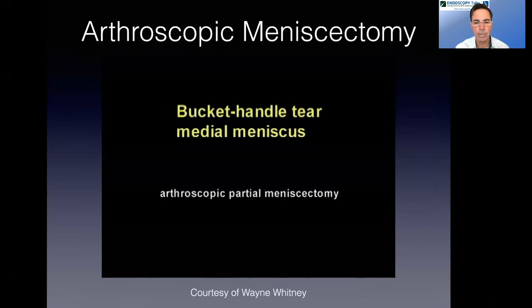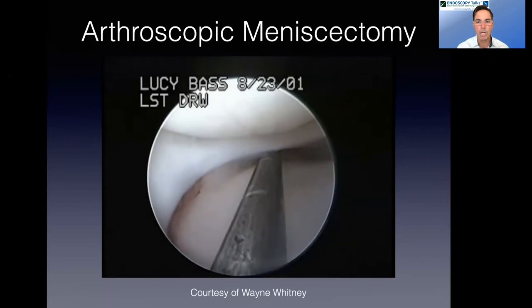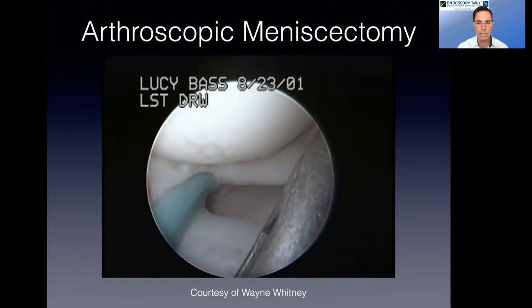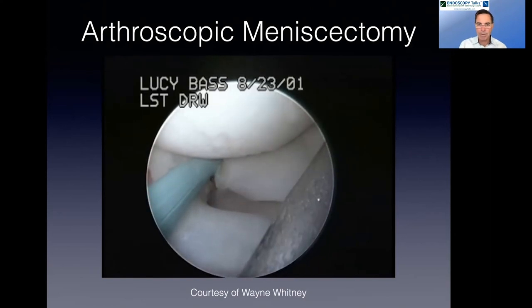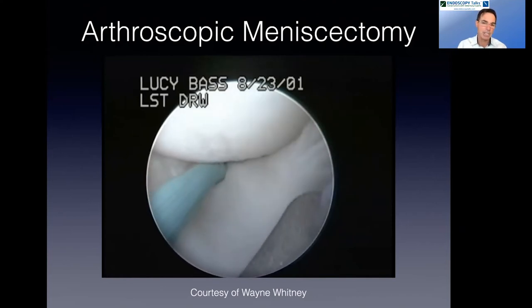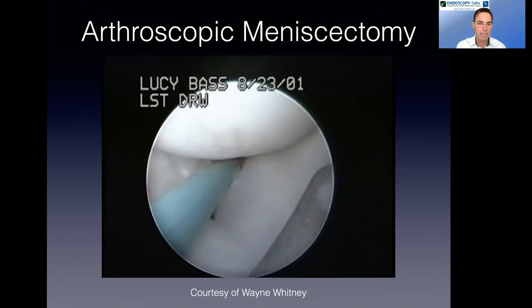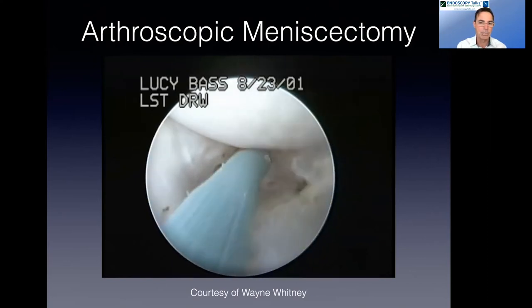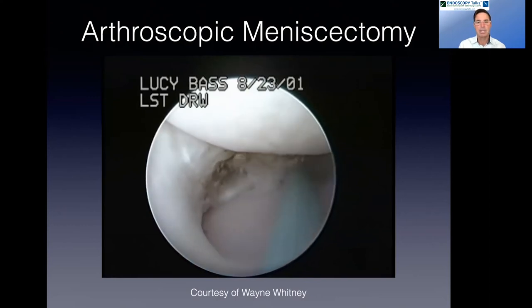Here's a little video from one of my partners at Gulf Coast Veterinary Specialists, where we're actually probing this latent tear. This is a case by Wayne Whitney. It's just a really nice video showing identifying the tear that you couldn't see, grasping it, and cutting the two attachments, the two bucket handles. We're cutting the abaxial attachment first, followed by the axial attachment second, to complete the partial meniscectomy in a very accurate and precise manner. You can see we haven't created any more trauma to the cartilage surfaces.